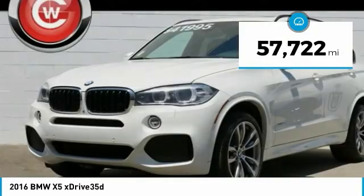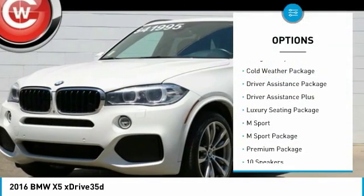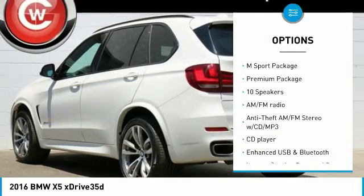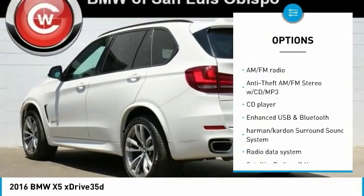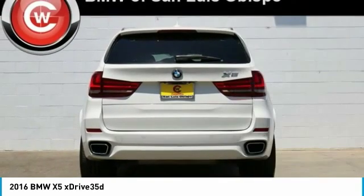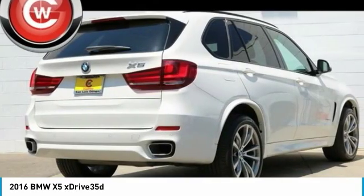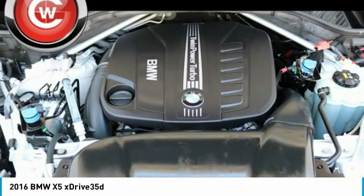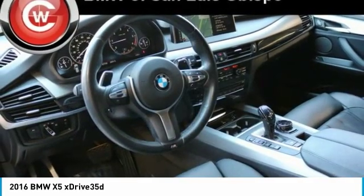Here are some of this vehicle's great options: power passenger seat, traction control, navigation system, keyless entry, dual airbags, air conditioning, Bluetooth, heated rear seats, power steering, four-wheel disc brakes. Take this vehicle for a spin and see why so many shoppers are now proud owners.